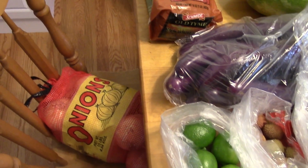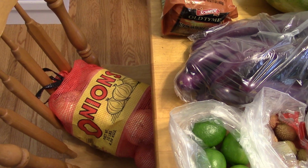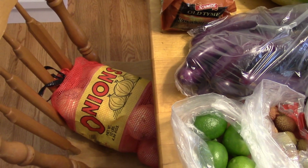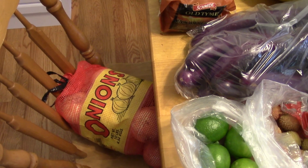I got a big bag of onions. I'm going to probably make a big batch of onion soup, which I did in one of my very first food prep videos. I'll try to find it and link it down below. That way I can go through quite a bit of these onions and they don't sprout or go bad on me. And then I'll have a lot of good soup in the freezer.